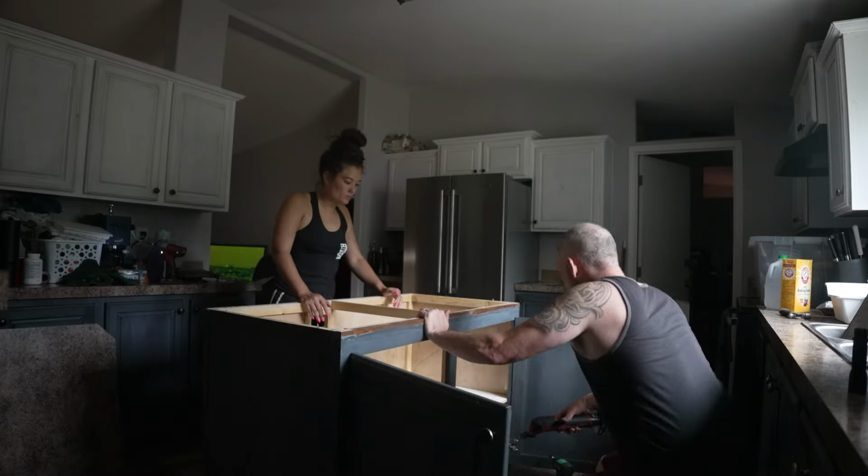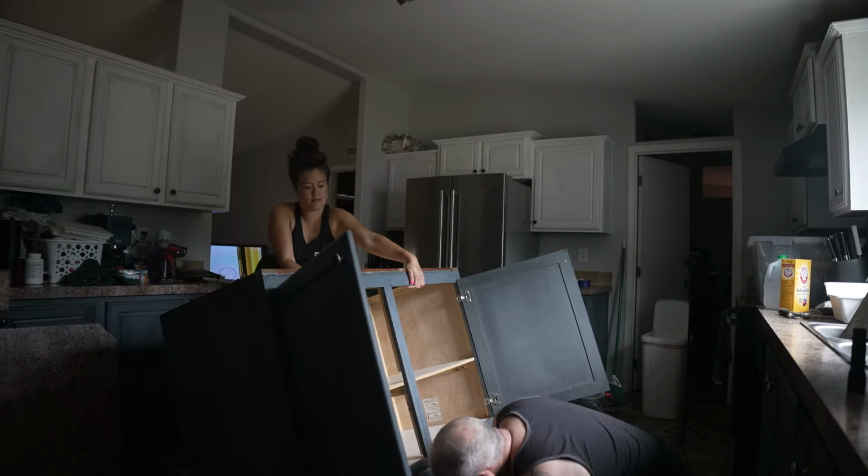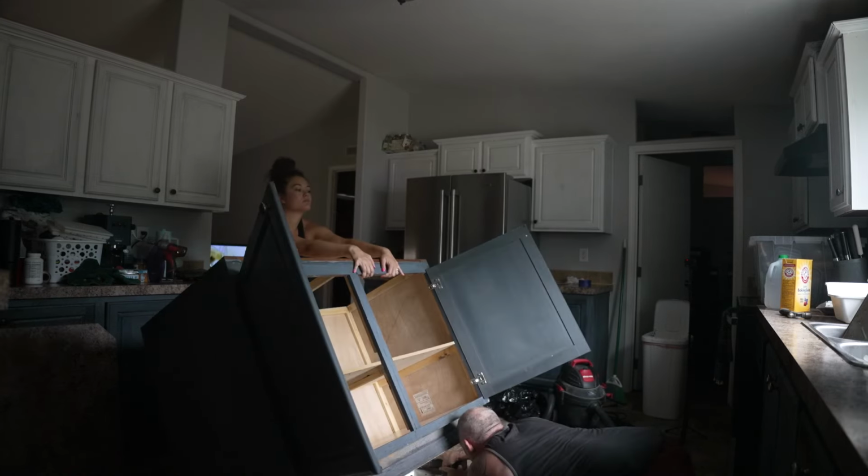So our kitchen has no drawers. So we're taking out our island to put in our Husky tool chest, which doubled as our island in our old house, but it's got heavy duty drawers. So we're going to rip this out. Alright, are you able to hold it, or is that too heavy? I can do that.